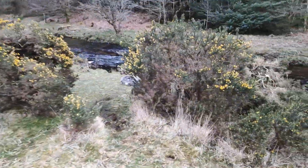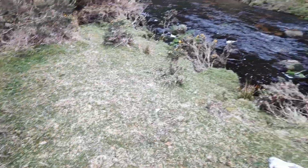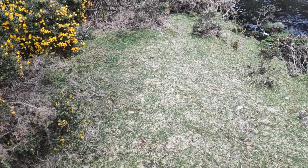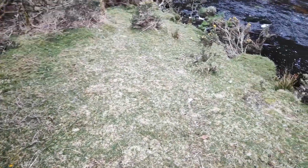Come right down to the edge of the woodland. This is the last area I can potentially camp in, and this here looks like quite the spot. It's going to be a slight squeeze getting the tent into that position there because it's quite wide, but we'll see how we get on.